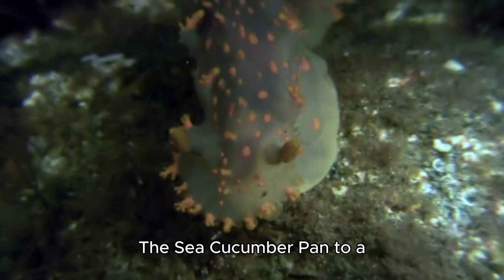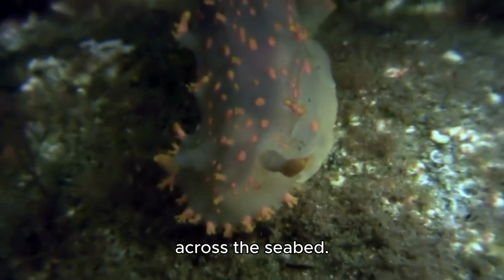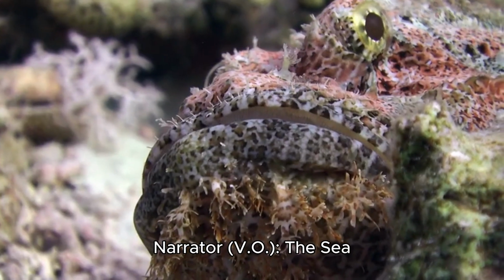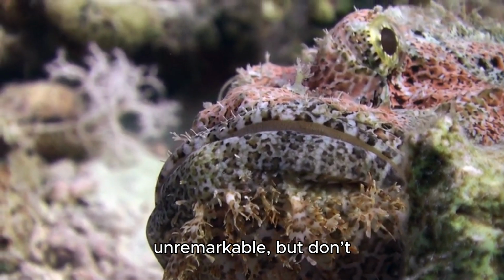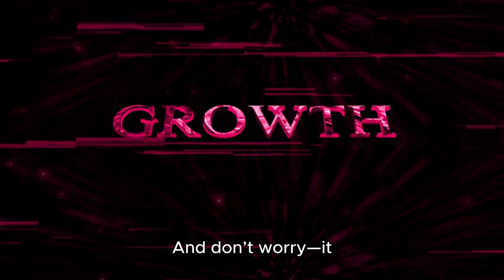3. The sea cucumber. Pan to a long, slug-like sea cucumber inching its way across the seabed. Narrator VO. The sea cucumber may look unremarkable, but don't let its appearance fool you. When threatened, it can eject its internal organs as a defense mechanism. And don't worry, it grows them back.